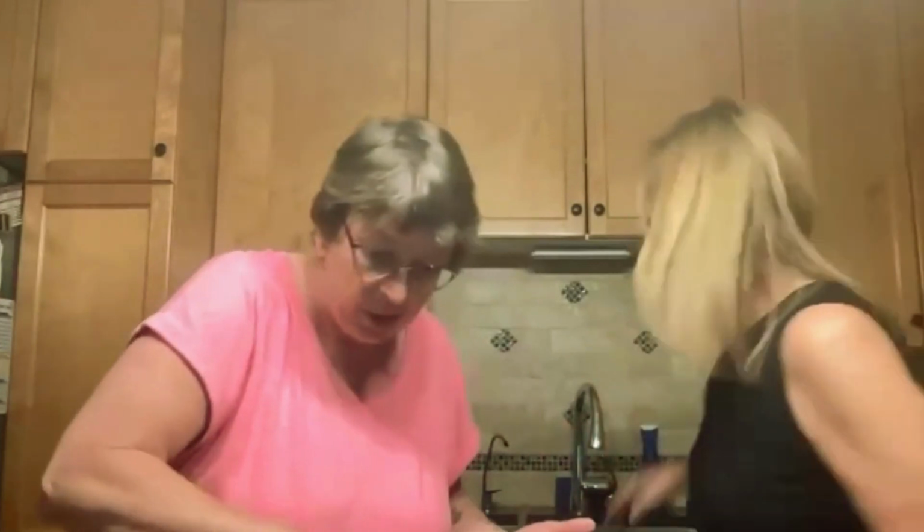Another option with the cheese is sometimes I'll cook it most of the way and then I'll put the cheese on top after. That way you have ooey gooey cheese. This is kind of crunchy. It's still really good, but it's just another option for you.